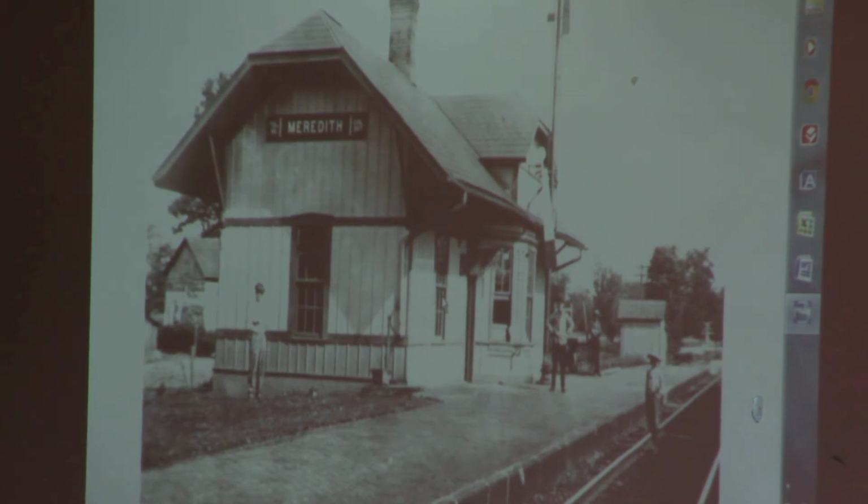Anybody know where Meredith is? I do, between Marter and 23. Okay. Meredith served the area up in Radnor. That was the station stop known as Meredith back in those days. But that was out along the Hocking Valley, and Radnor was farther to the west, but that was known as Meredith. That was the station out there.